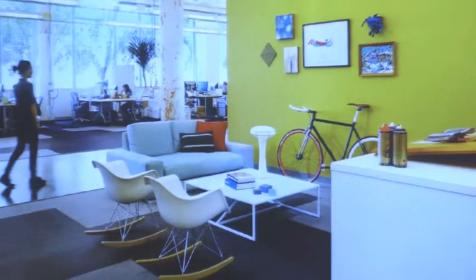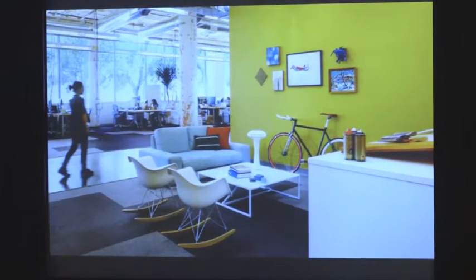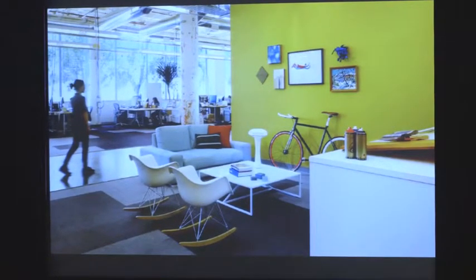Living room is that aesthetic that I was mentioning, that people are more apt to have a very, very informal conversation if you have these types of setups.